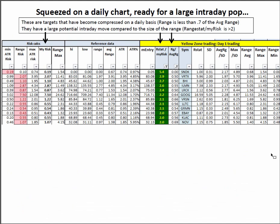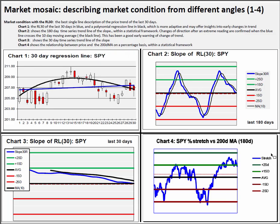And daily squeezes: here we're looking for 1-day pops where mechanical entries with a range risk still give us very favorable reward to risk ratios. SanDisk is one that would be of interest.